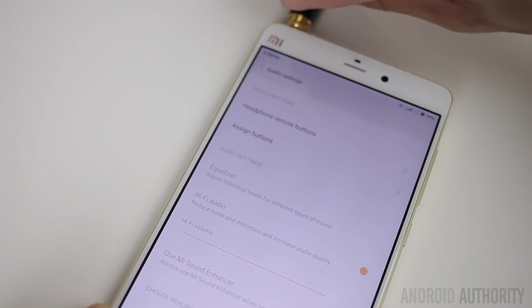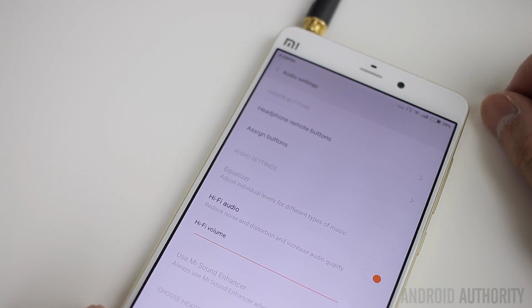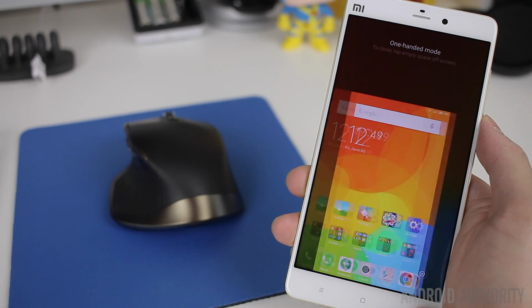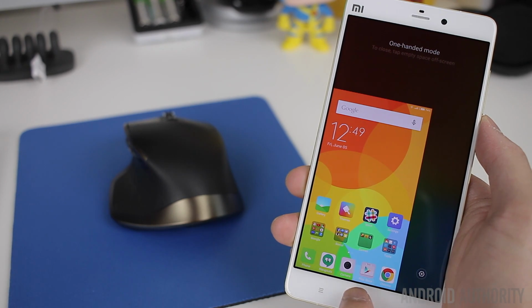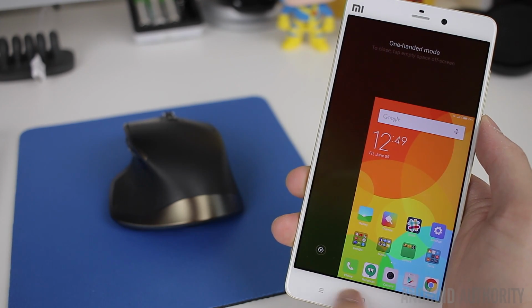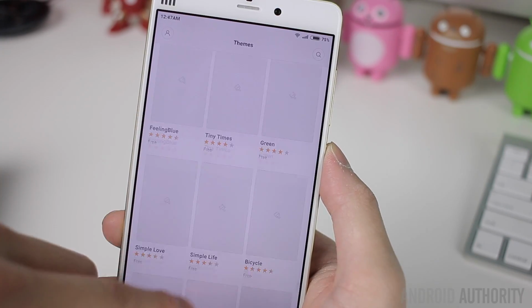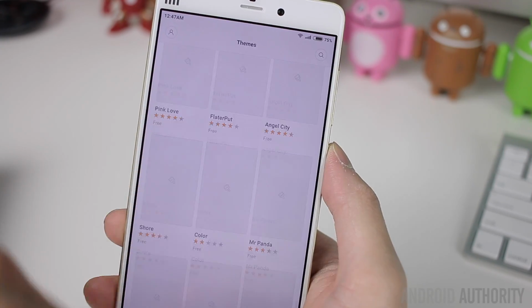Hi-Fi audio is still available in the settings for better quality audio when listening to headphones, and a one-handed mode that lets you shrink the screen from anywhere between 3.5 to 4.5 inches just by swiping outwards on the home button in either direction. MIUI also offers one of the most robust theme engines available on any Android skin.